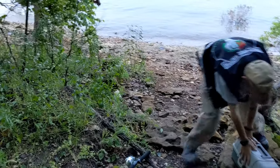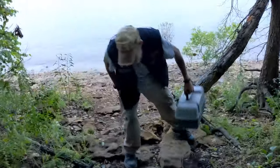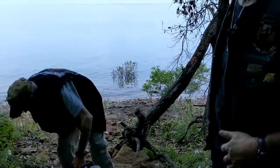Fishing pole? You got your tackle box up here? Yeah. There we go. Fucking tailbone. Get out of here. Oh, my God. All right. Well, obviously, we're going to have to come up here and drink some more.